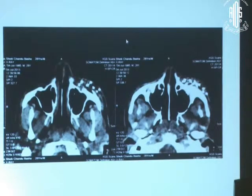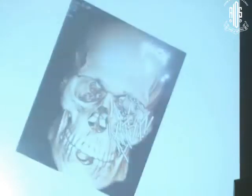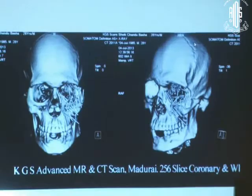Okay. Then we went in for a CT scan. And this picture actually is the 3D reconstruction of this. We could find this in his eye. More than 60, 70 needles were in his eye. So this was the 3D reconstruction of the patient. We removed whatever is possible, and then he was given psychiatric counseling, and we have been following up this patient actually. This is one such case.